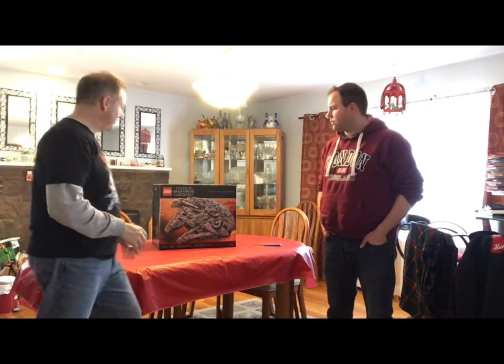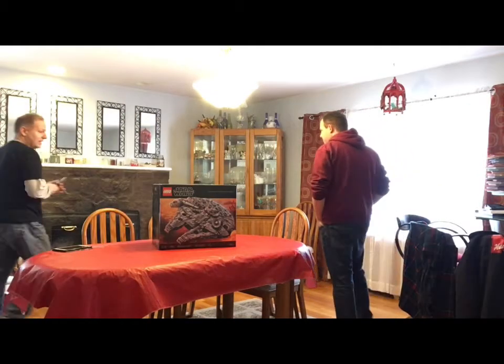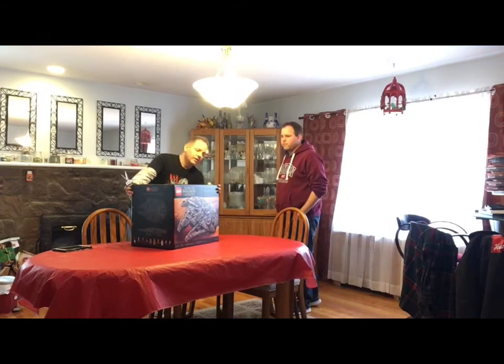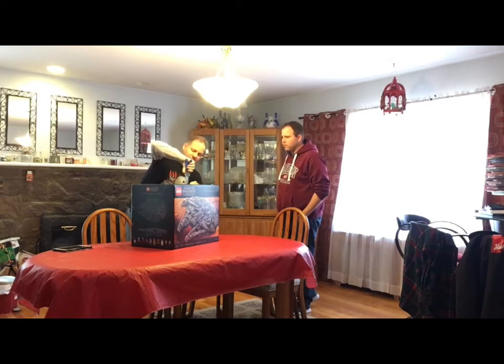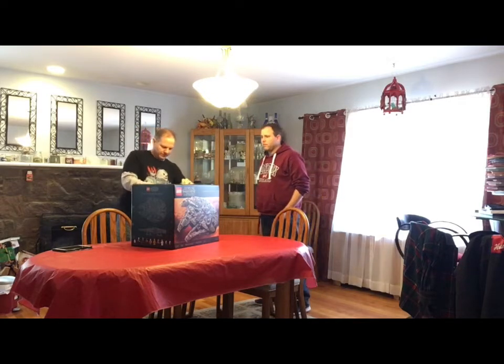All right, before we go to fast build, let's just open it up to see what it looks like from the inside. It's hard to guess. I'm going to just cut these pieces of tape here. Let's start with this.